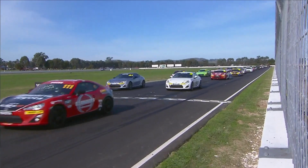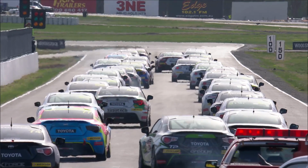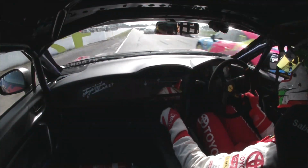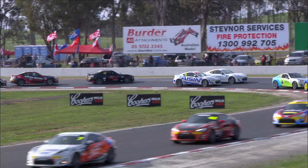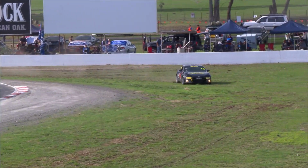Let's have a look at the highlights of race 2 in the Toyota 86 Racing Series at Winton Motor Raceway. Race 1 winner Cam Hill on pole position nailed the jump. How about this? Stephen Johnson from 35th. He passed 2 of them before he'd even got to second gear. Great stuff. By the end of the first lap, he'd made up 10 positions as we see a couple of cars going off the road.